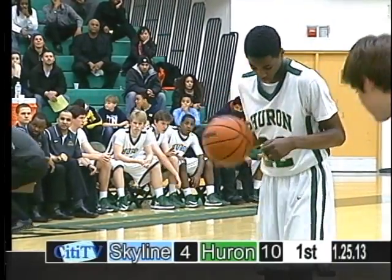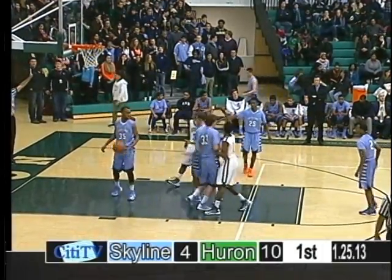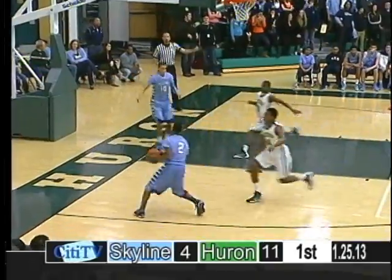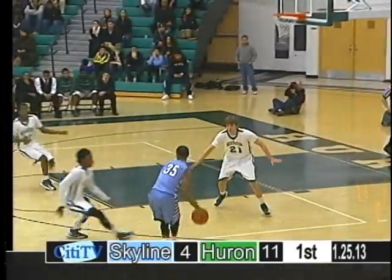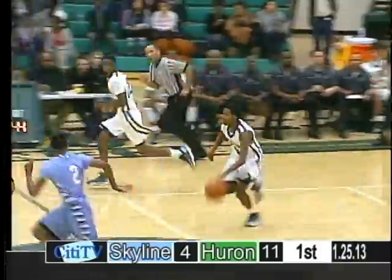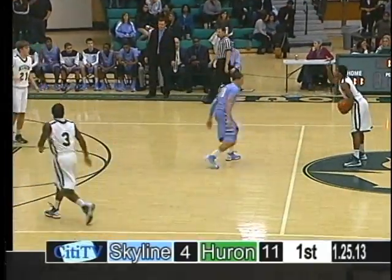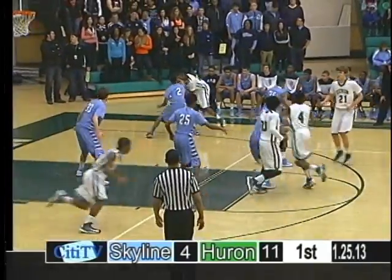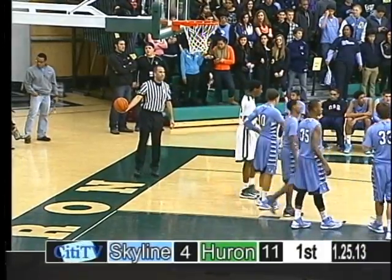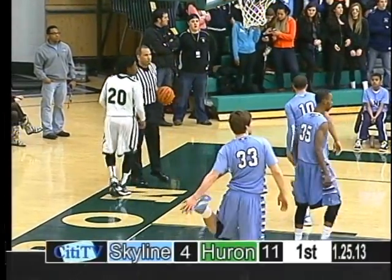Both teams going with substitutions between free throws. Cochran hits them both. And Huron with the 7-point advantage, 2:11 to play here in the first quarter. Skyline breaks the press once again. There's a Quanco. He loses control of the ball. Turnover. Sims back to Bass. Now back out to Mosley. Swinging around the perimeter. And we'll whistle on the floor. Lockhart picks up the foul for Skyline.